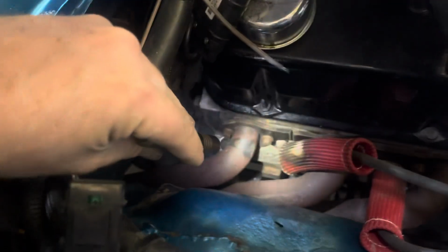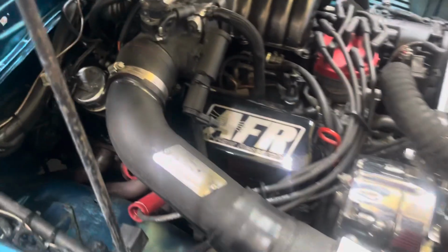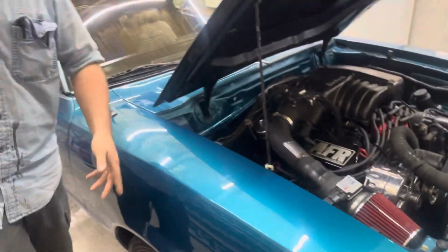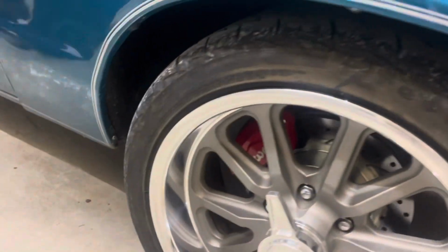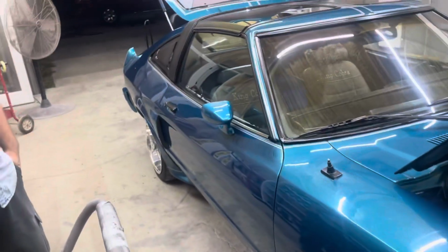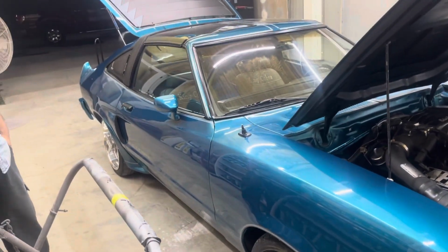You can just about see the AFR down there where the flashlight's shining. So it's not just the valve cover, it's got the heads to match. He's upgraded to Wildwood disc brakes on the front, with slotted drilled rotors, steel drum in the back, and it's got the 8-inch rear end. I believe it was positive traction, wasn't it? It is positive traction.